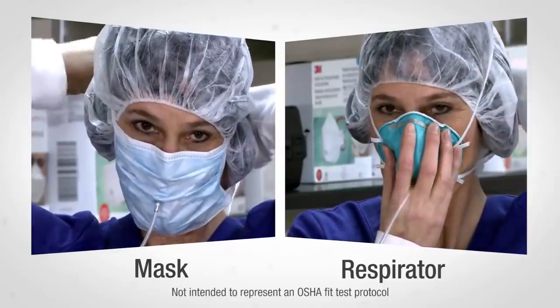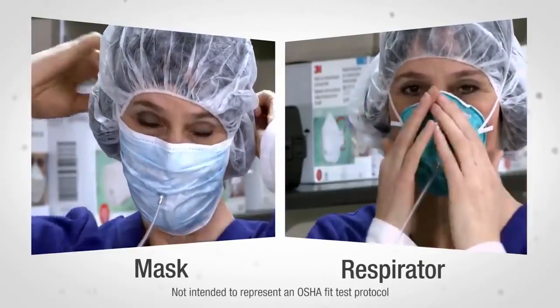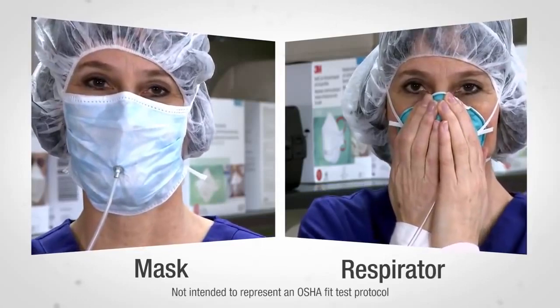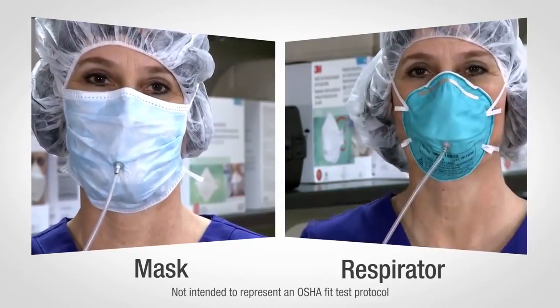To show how respirators seal to help provide respiratory protection to the wearer where surgical masks may not, we'll look at a demonstration of an individual wearing a surgical mask, as well as a disposable particulate respirator that's also approved for use as a surgical mask.